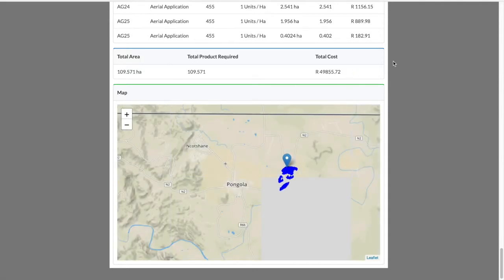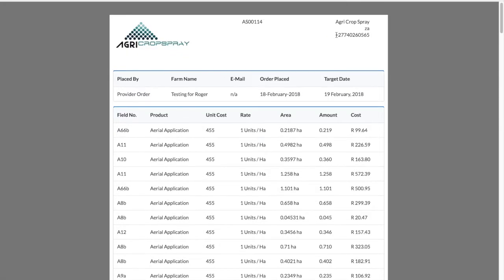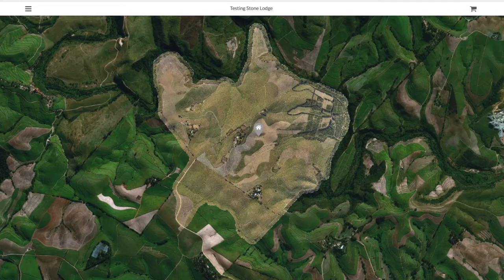So holistically, this is the system that we have built, and you can imagine the potential for this. I mean, you could have anybody really come on as a provider for any area in the world. You can have aerial imagery for any part of the world uploaded onto your system, and yeah, you can start managing your farms and your orders. So, yeah, let's see how far we can take this. Let's try to take it to the next level, and we look forward to hearing from you.